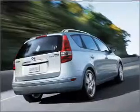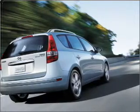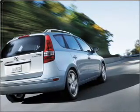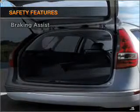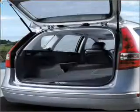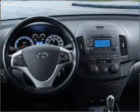Air conditioning, power door locks, power windows, power steering, power mirrors, an alarm system, an AM/FM stereo with a CD player. And for your peace of mind, the following safety equipment is included: front ventilated disc brakes, passenger airbag, side airbag, curtain head airbags, stability control.